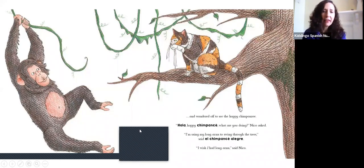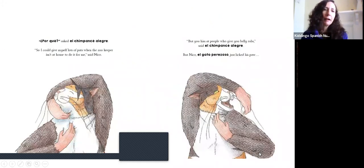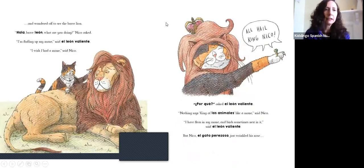Hola, happy chimpanzee. What are you doing? Nico asked. I'm using my long arms to swing through the trees, said el chimpanzé alegre. I wish I had long arms, said Nico. ¿Por qué? Asked el chimpanzé alegre. So I could give myself lots of pats when the zookeeper isn't at home to do it for me, said Nico. But you hiss at people who give you belly rubs, said el chimpanzé alegre. But Nico, el gato perezoso, just licked his paw and wandered off to see the brave lion.